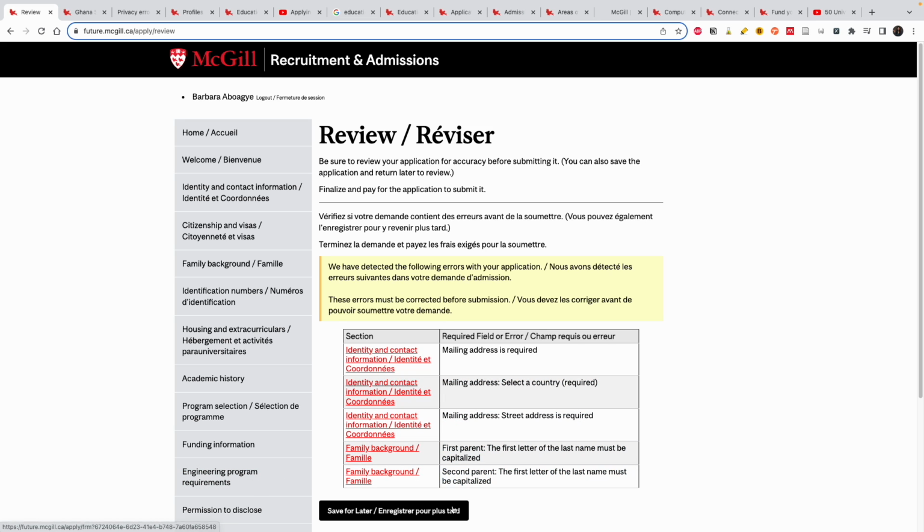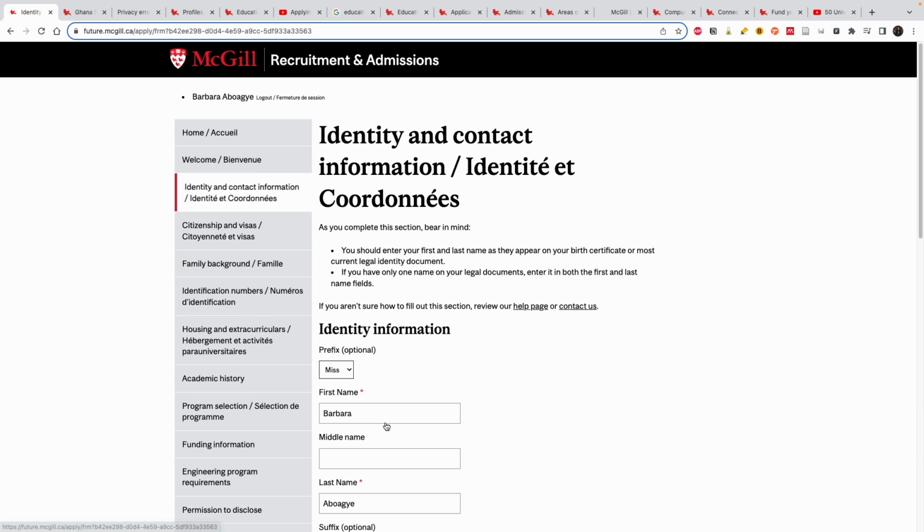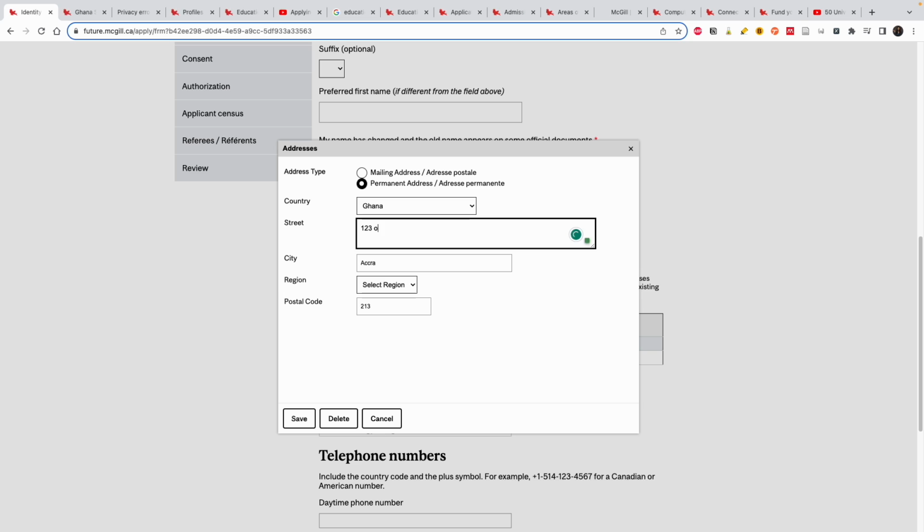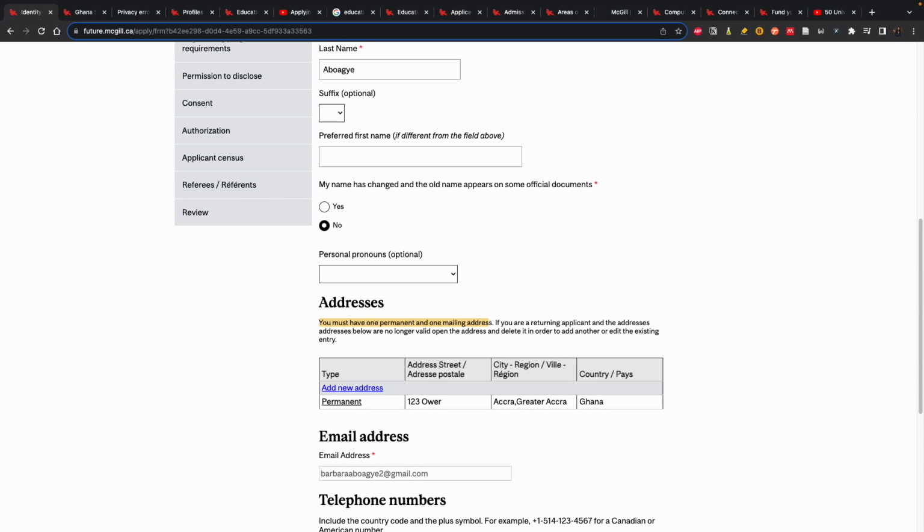Second parent, the first letter of the last name must be capitalized. Billing address, street address is required. Let's open this. This is my street address. I'll edit it. Region, okay, Accra. Save.